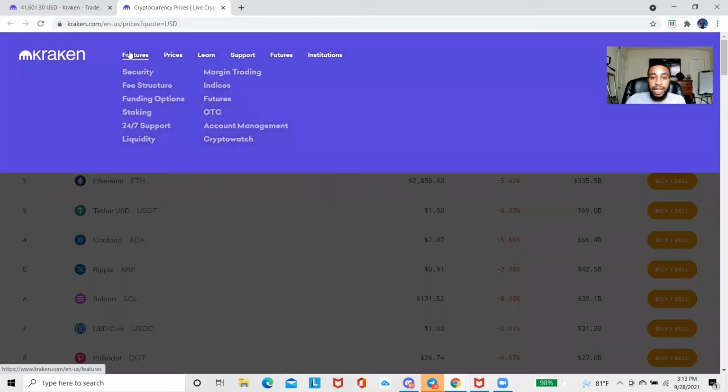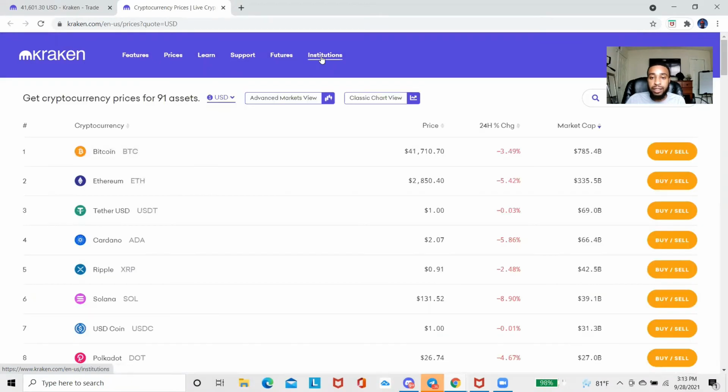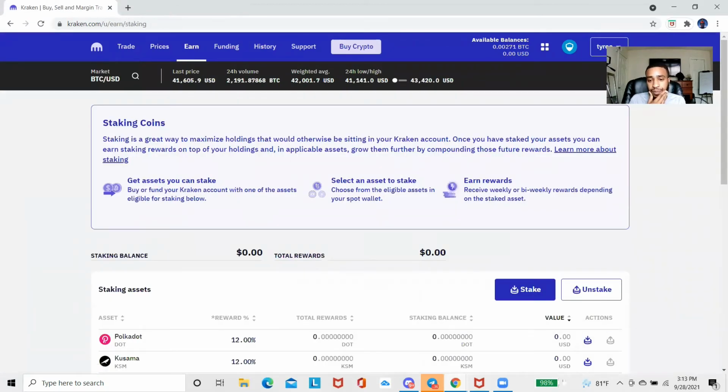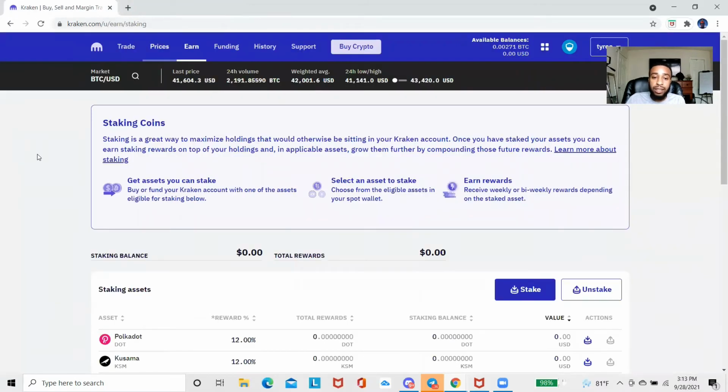Okay. On top of that, you guys can look at where it says features, and then some of this other information that they have up here, including institutions. Okay. So if I go back, now I'm going to click on where it says earn.